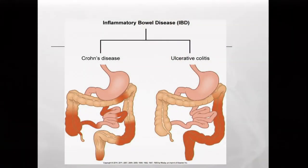So here's a picture of how Crohn's disease or ulcerative colitis might manifest. You can see that ulcerative colitis is in the descending and anal part of the colon, and Crohn's disease is all over the place, okay?